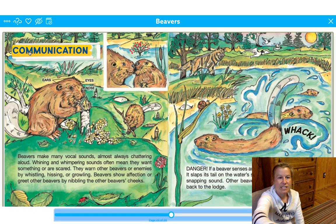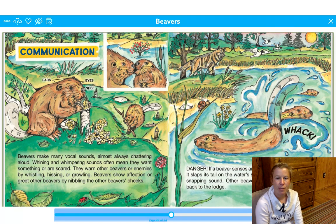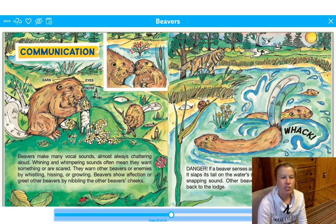All right, our next heading says communication. Let's learn more about how beavers communicate with one another. Beavers make many vocal sounds, almost always chattering aloud. Whining and whimpering sounds often mean they want something or are scared. They warn other beavers or enemies by whistling, hissing, or growling. Beavers show affection or greet other beavers by nibbling the other beaver's cheeks. Aw, that's so sweet. So they greet other beavers by nibbling the other beaver's cheeks.